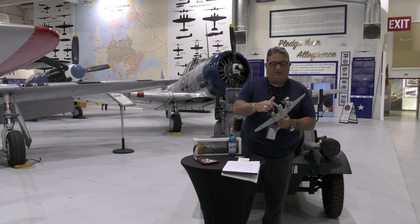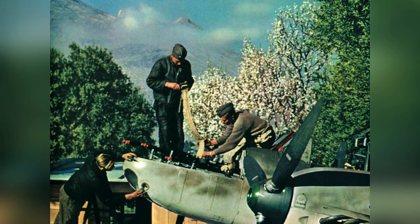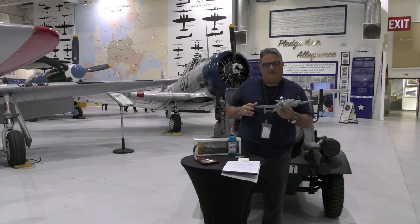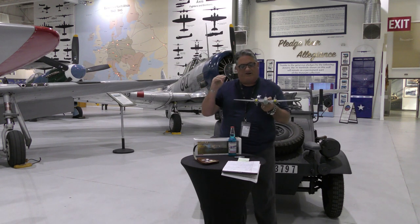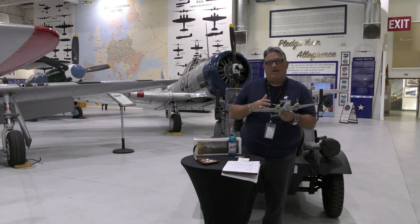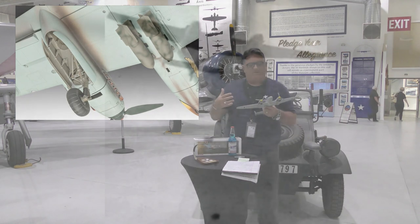You had heavy weapons up front, sometimes 20 millimeter cannons, sometimes machine guns. You could go with a belly pack for that. They felt that this thing, along with their single-seat fighters, could break through enemy fighter defenses. And it could also carry a bomb load, so it could attack targets on the ground. That was the kind of thinking behind the Ministry of Defense.